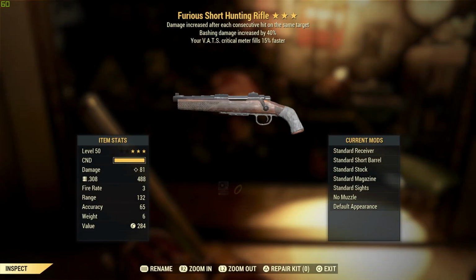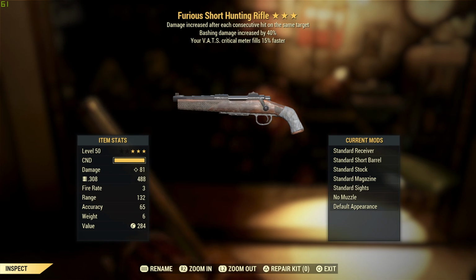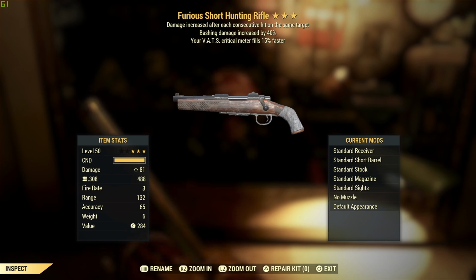And we're coming to the last one of the video now, last 100 out of the 2000, and it's a Furious short hunting rifle, which is pretty shit, to put it lightly. Damage increase after each consecutive hit on the same target. The only reason you're going to be using a hunting rifle is as a sniper rifle, so you're ideally going to want to be killing the enemy from a distance in 1 bullet. The pulling back on the bolt makes it a little bit frustrating with the Furious.